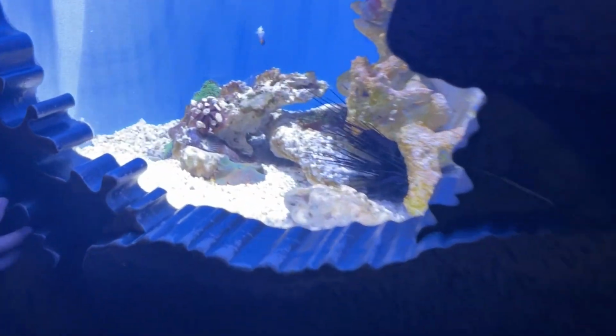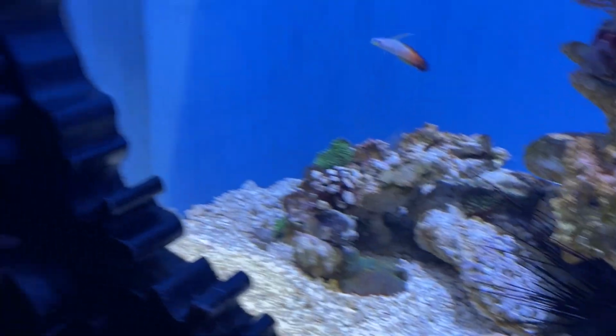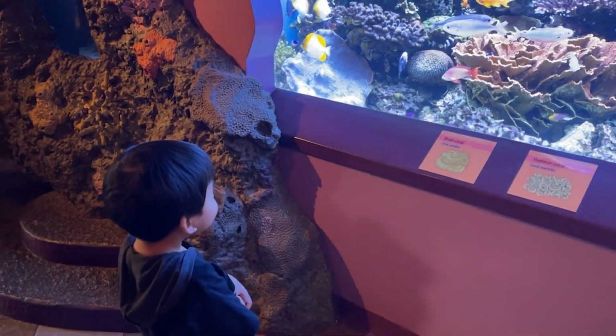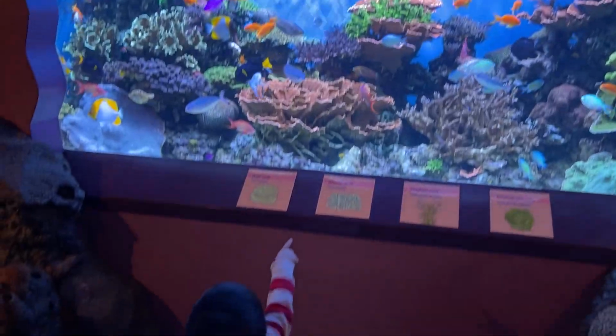Oh, look at that. Look at this. Look at that. Look at the one at the bottom. Yeah, what's that? Oh. Look at all these fish. There's a Dory fish. Let's go in here.